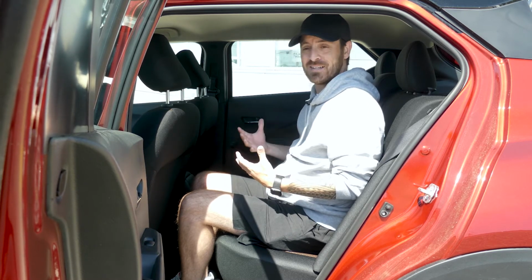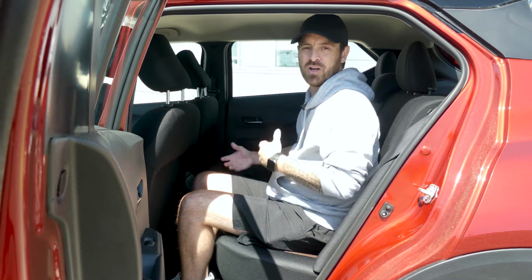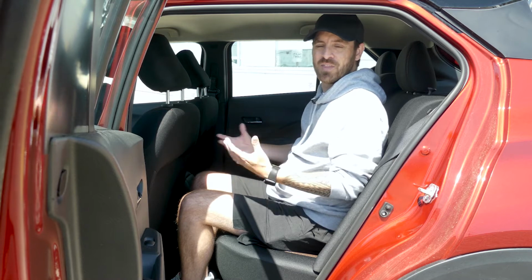Again, keeping in mind the context, we're talking about a commuter vehicle. This is not your trip car that you're going to go to Ottawa, Montreal, and Niagara Falls with. This is your daily driver that maybe the kids hop in the back for that occasional trip.